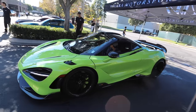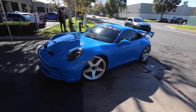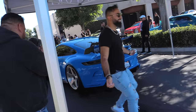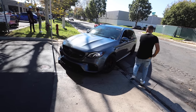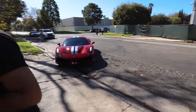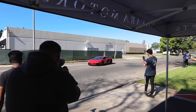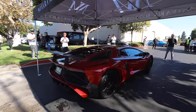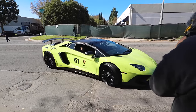765LT, neon green. Very nice car. Miami blue 992, beautiful wheels on it. Hopefully it's a manual. By the way, it looks really good. This is nice. E63S wagon. AMG. SVJ. Nice. And then there's a Pista right here. 488. Wow. Man, I love the SVs, man. And the color on this one is really nice.